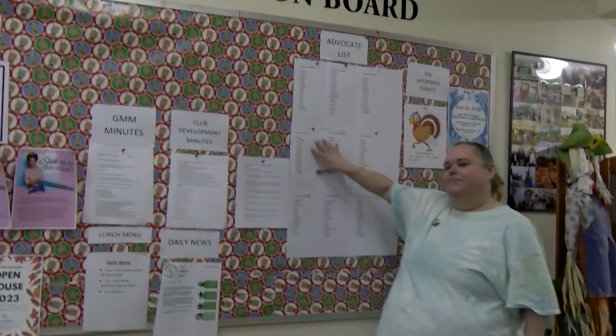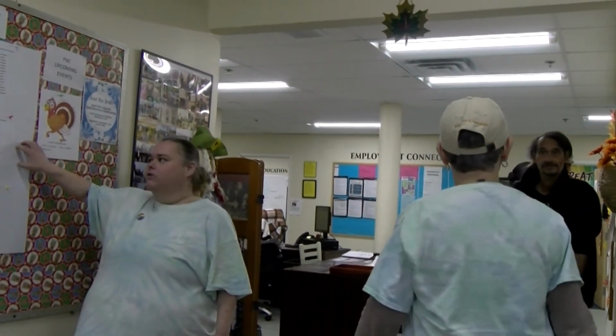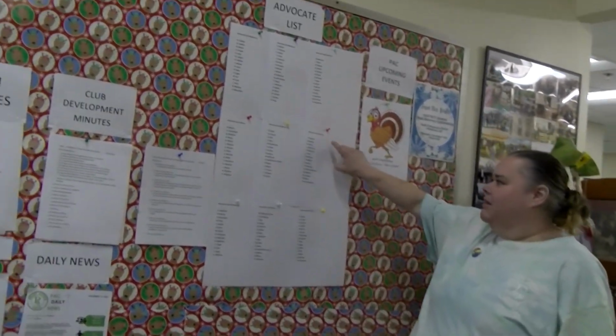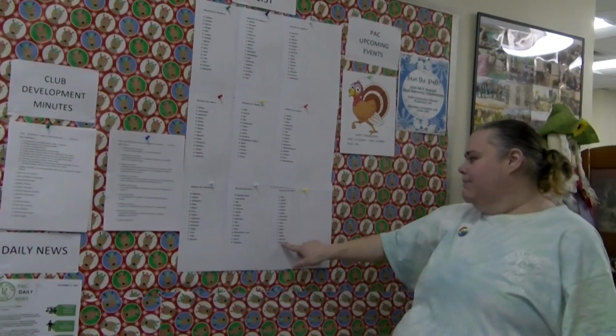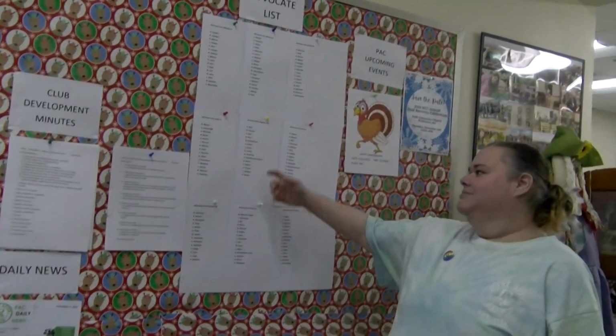Most importantly, our advocates. All members have an advocate that they can go to talk about anything that they want or need. But any member can go to any staff. But if they need to do paperwork or anything, they have an advocate that they can go to. And it's not private, it's posted right here who they can go to. Every staff is posted with all their members' names right here. So nothing is private. We know every member can see who every member has.